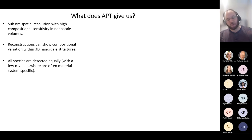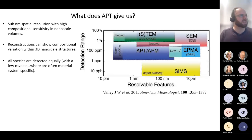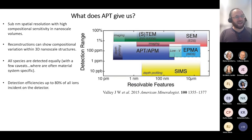So we get nice spatial resolution, we get 3D information, and we can detect all species equally, although there are a few caveats, hence me asking for people to get in contact before deciding to do atom probe. And here's where it sits in terms of the spatial resolution and the detection range in between the other techniques that typically use SEM, STEM, SIMS, EPMA, and things like this. So it fills a nice little niche in the center. And we can get, on the straight flight path instruments, up to 80% of all the ions on the detector. We've got a separate system for that.